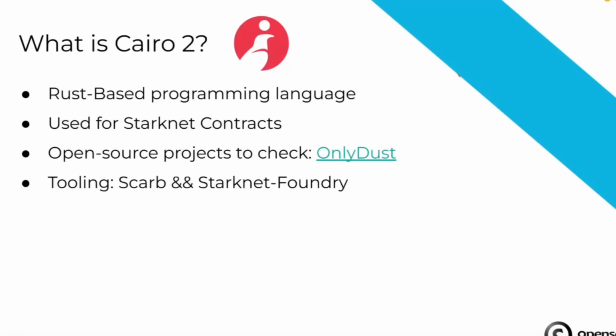So Cairo 2 is used for Starknet contracts now. If you are interested in seeing some open source projects in Cairo 2, go to OnlyDust. It's a really good platform. You can get paid for contributions to open source projects, and you can also read a lot of Cairo code there. There are also, I think, Stellar and other platforms, but Cairo is well managed there.